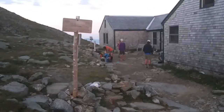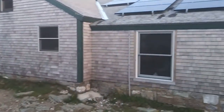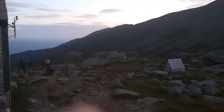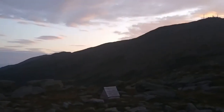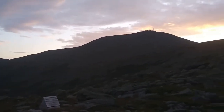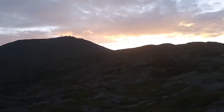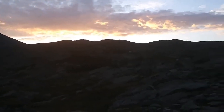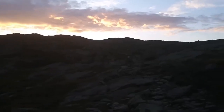Lake of the Clouds hut. It's about 5:45. Came out just to take a look around, kind of scanning back over on the shoulder of Mount Washington. And there's Mount Washington. How's that for a way to wake up? Isn't that pretty up there? Wow.